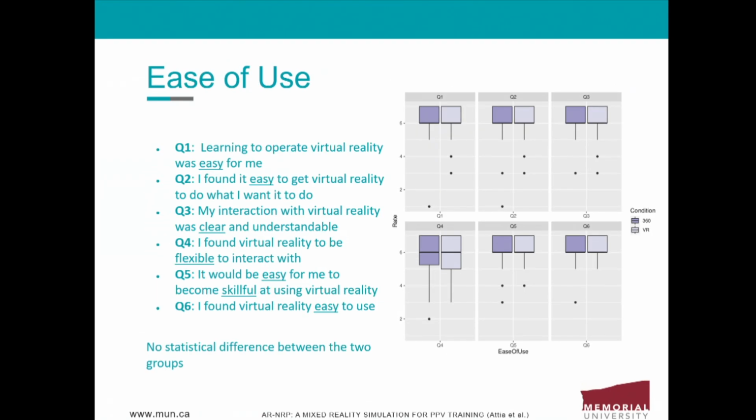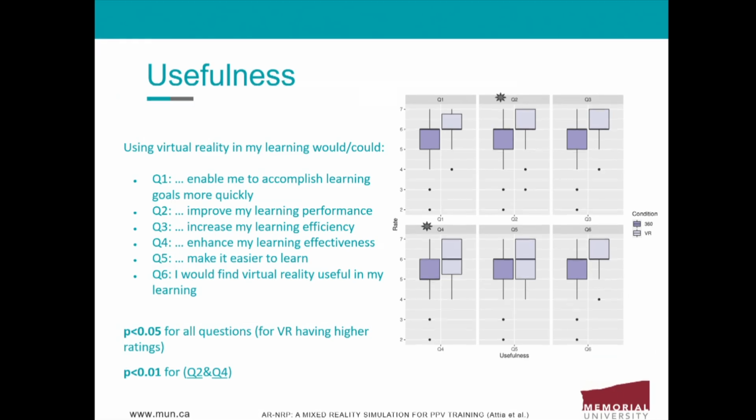Then we also asked them about ease of use. We wanted to see if they found that the simulation was easy enough. We asked this with a Likert scale from 1 to 7, where 7 was the most positive ranking. Here we see a lot of rankings close to 6, and the medians were at 6. Again, there was no statistically significant difference between those two groups, which is also good news. So the experiences were equally easy. Then we also asked them about the usefulness of the system.